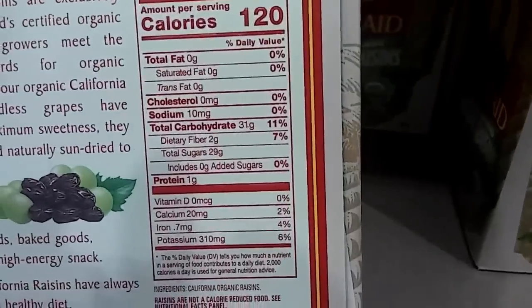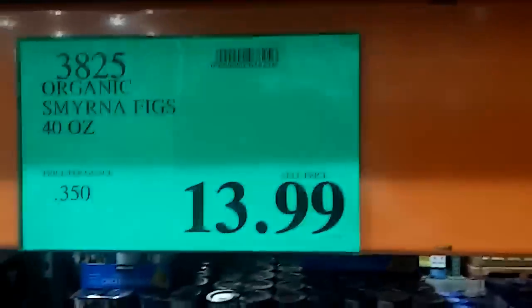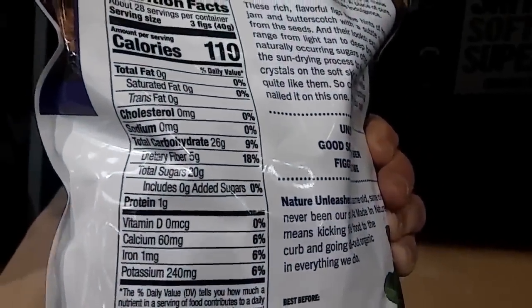And raisins, organic. Raisins, bulk. Carbs 31, zero added sugars. Fiber 2, so 29 grams of sugar, but no added sugar. And then figs. These are good. These are addictive, actually. Zero added sugar, but 21 carbs.